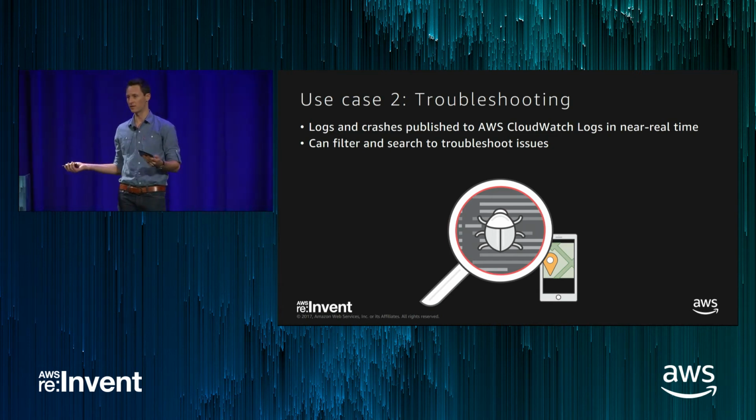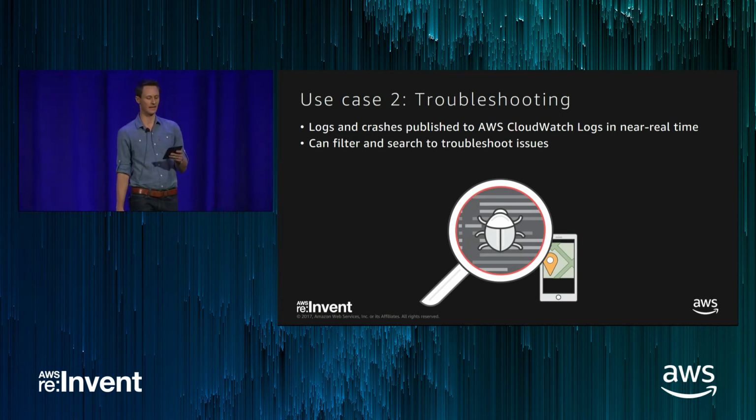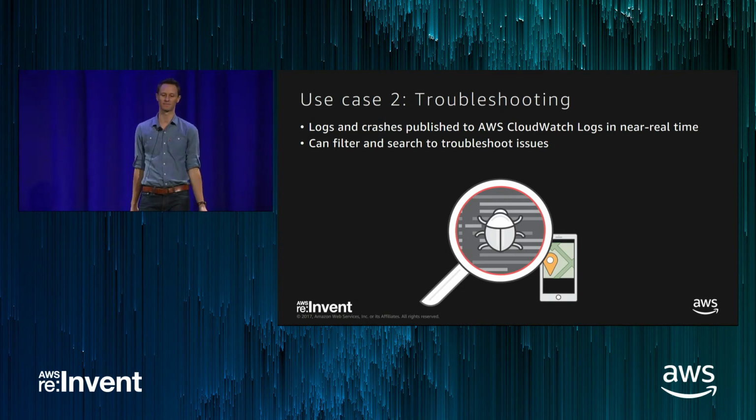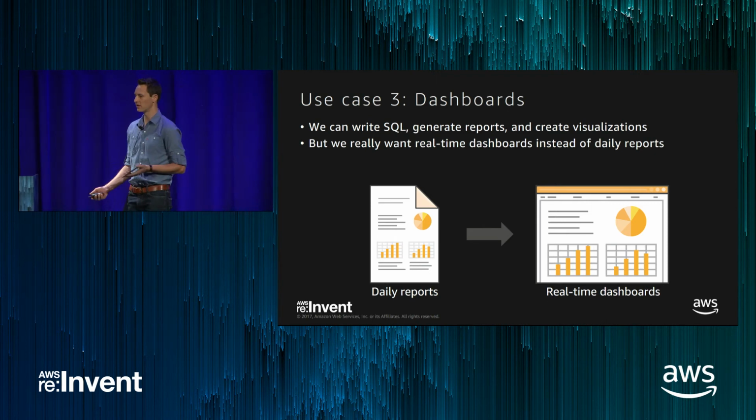And as a developer that's in the on-call rotation, this is really an essential tool, as you probably know, for being able to remotely figure out and diagnose what's happening out there in the field. The third use case is another pretty common one.